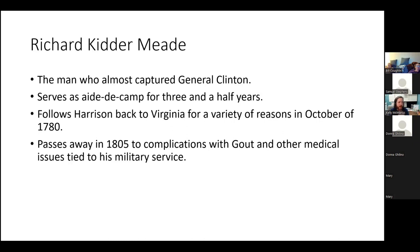He's getting married. However, Meade would not rejoin Washington due to Benedict Arnold, now with the British Army, invading Virginia and burning down a number of settlements. So he'll be working on the defense of that. Now, Richard Kidder Meade lives until 1805. He passes away due to complications with gout and, quote, illnesses attributed to his hardships in the military.